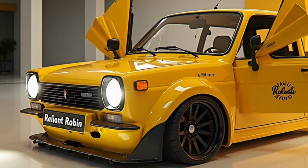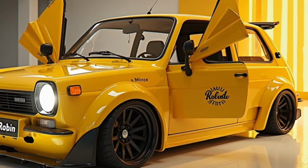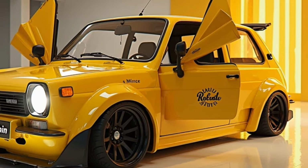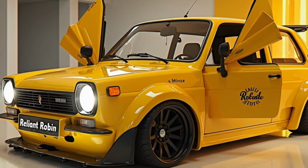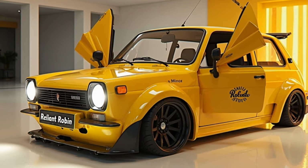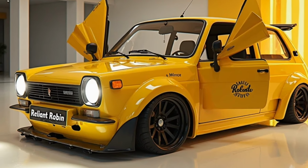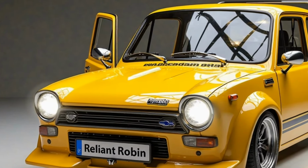The 1973 Reliant Robin Mk1 may not be covered in flashy tech or complex gadgets, but it offers something far more valuable: authenticity. It represents an era when cars were built with soul, where every mile driven was part of the journey, not just a way to reach the destination. It's rare to find a car today that feels this honest.